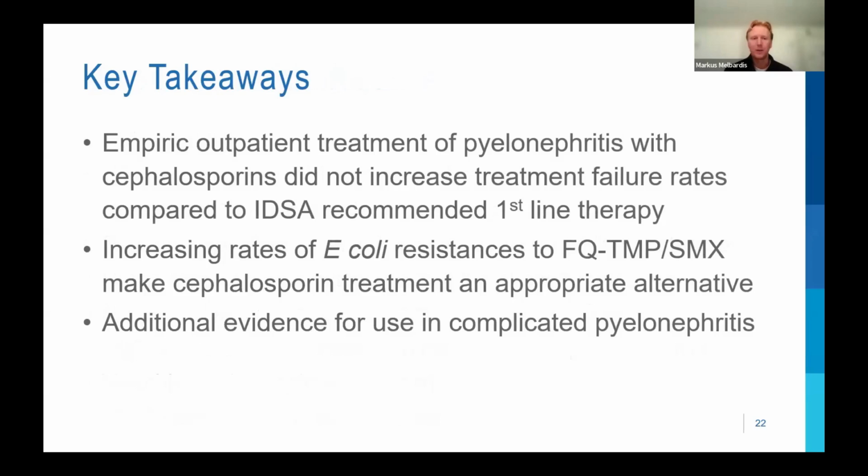Some conclusions and key takeaways from the study: the empiric treatment of pyelonephritis with cephalosporins did not increase treatment failure rates as compared to IDSA recommended first-line therapies. And with the increasing rates of E. coli resistance, this was again the most common pathogen found in the study, and they did find increased resistance to fluoroquinolones and Bactrim. This does make treatment with cephalosporins an appropriate alternative and provides more evidence to back the rationale for its use.